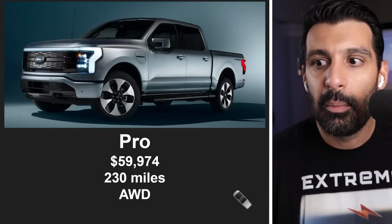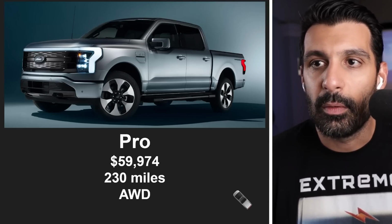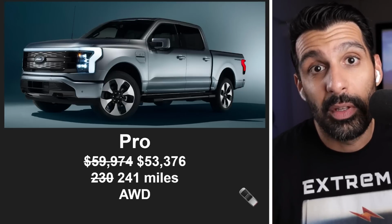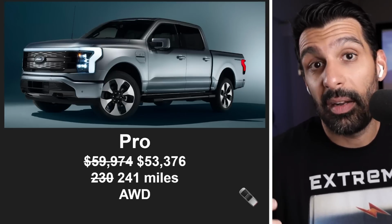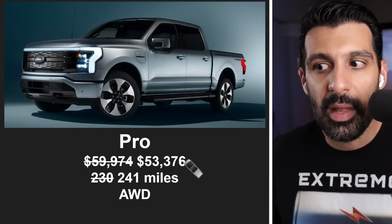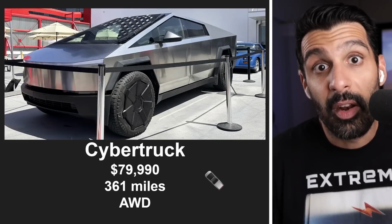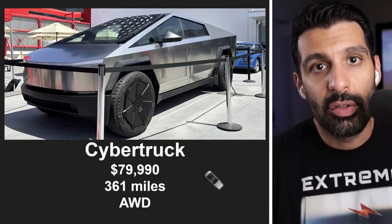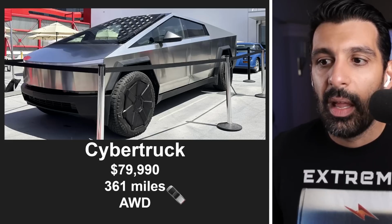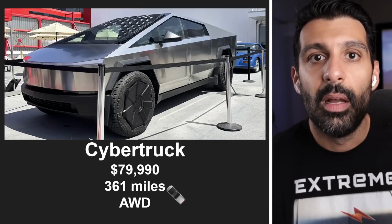So the Ford Lightning Pro starts at $59,000. It has 230 miles of range, and it is also all-wheel drive. Now, if we apply the same math we did with the Mustang Mach-E and we applied it to the XLT, this Tesla equivalent truck would be $53,000 and 241 miles of range. And if we move it up to the $79,000 mark to stay right below that IRS threshold limit for the EV tax credit, that Cybertruck would be around $80,000 and 361 miles of range.